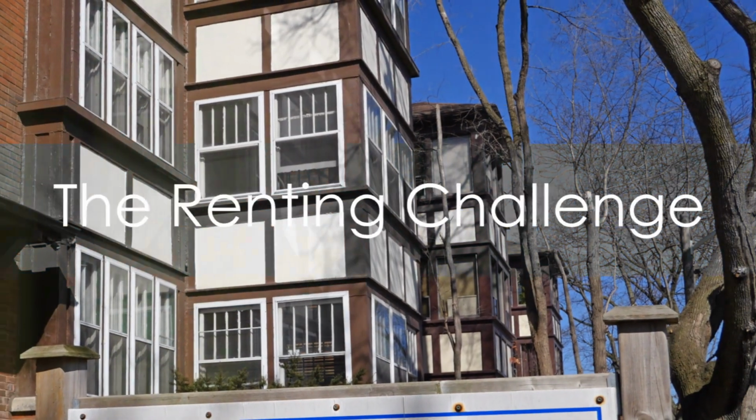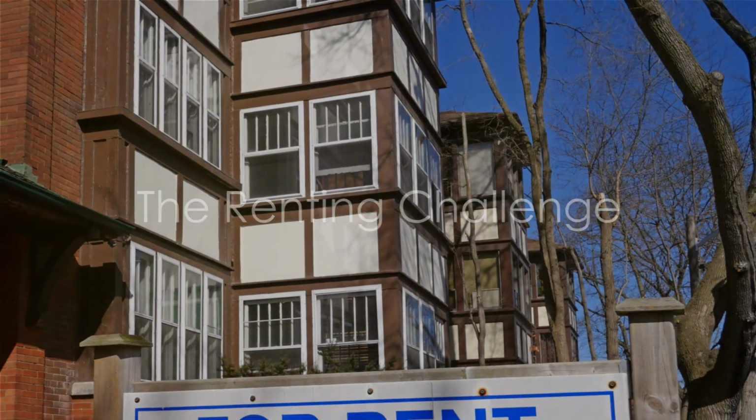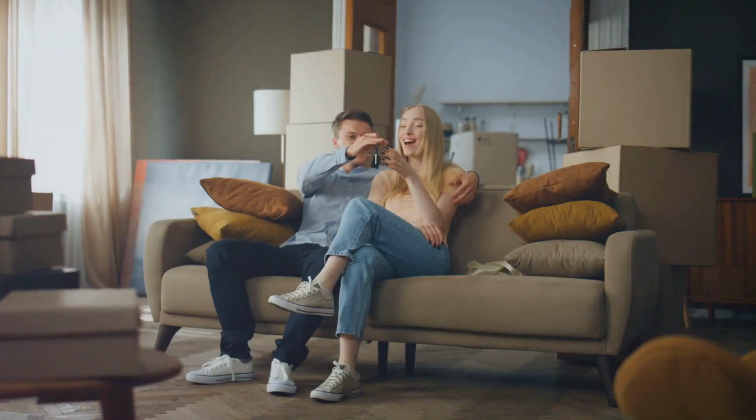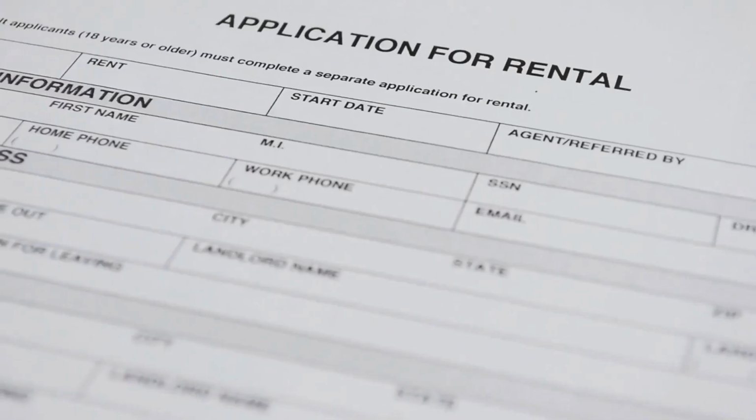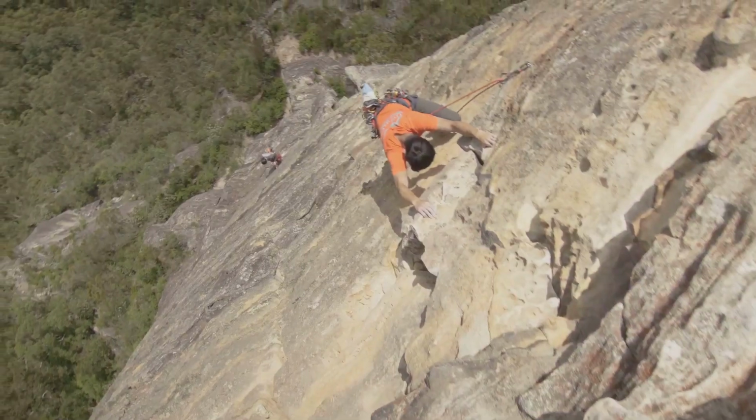Have you ever thought about the challenges that come with renting properties? It's a roller coaster, isn't it? Scouring the market for that just right place, navigating through landlord quirks, and juggling those pesky rent deadlines. It can be a real uphill battle.